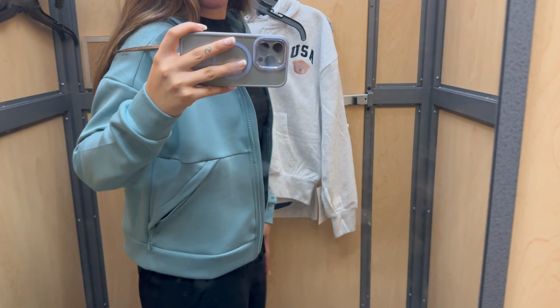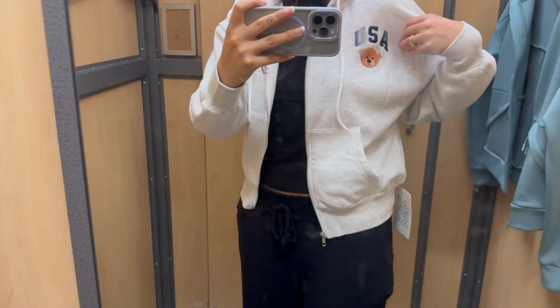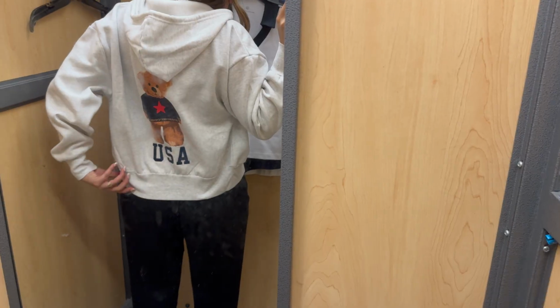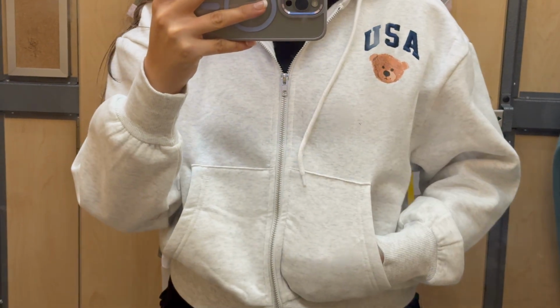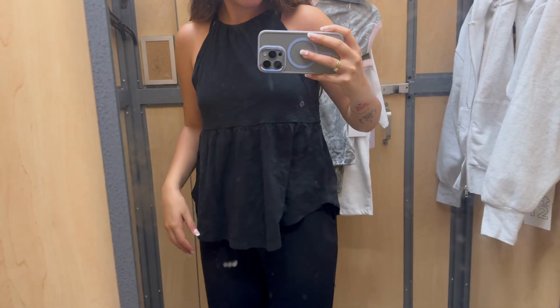This one I really did like. I just didn't like... I don't know, there was something that was throwing me off. Also, excuse the dirty mirror. I was not about to wipe it. But I also really like this one. It was super cute, and I was actually planning on taking this one until I saw one on my way out. I'll show you guys right now. Then I saw this cute shirt that I had to get.